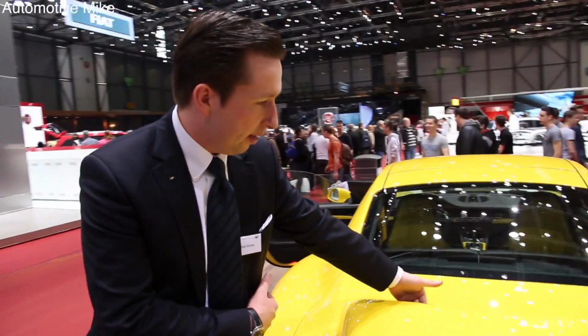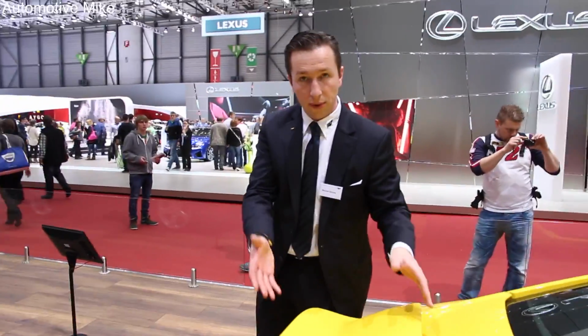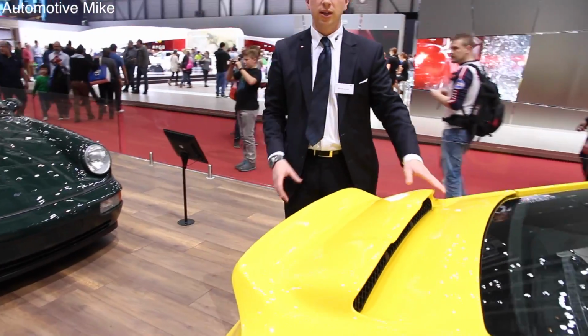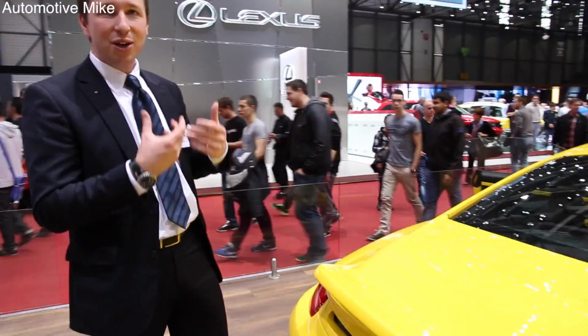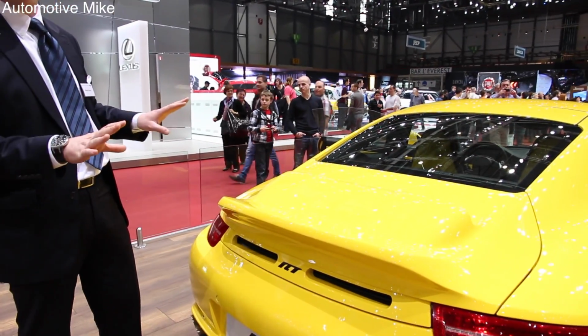The air comes in here, it goes through the intercooler that you just saw with the open lid, and then the air exits here in the back, those two holes, so it's a very discreet and well disguised way to have this extra power unit camouflaged.